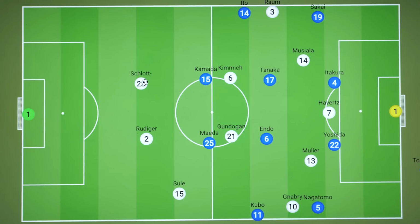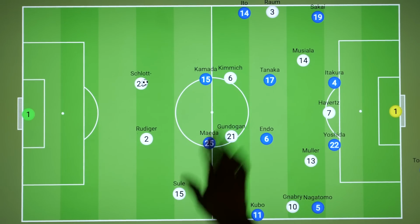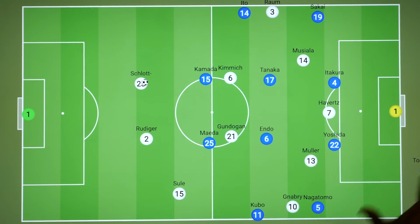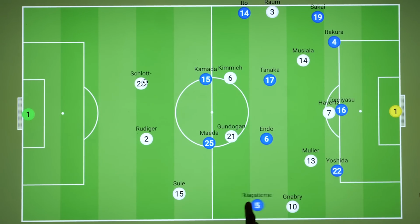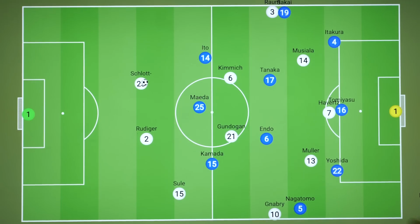Well, it was both the shape and mentality of Japan. In the first half it was a 4-4-2, where they would only confront Germany either in the midfield or in their own third, in the second half that was completely different. Tomiyasu's introduction meant that Japan could now switch to a dedicated back three, using wingbacks as well as a front three. On top of that, they now began to press Germany much higher up the pitch.